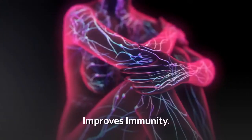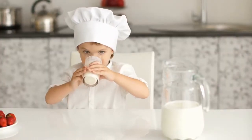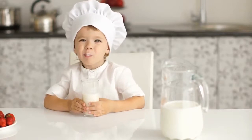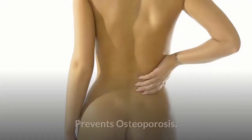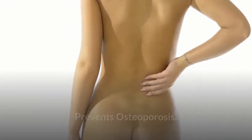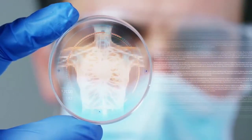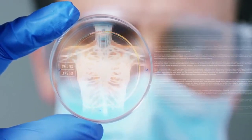Improves immunity. Consumption of this super drink every night improves the disease-fighting ability of the cells to counteract the disease-causing agents. Prevents osteoporosis. Regular consumption of this super drink will strengthen your bones and keep them healthy, thereby preventing osteoporosis.